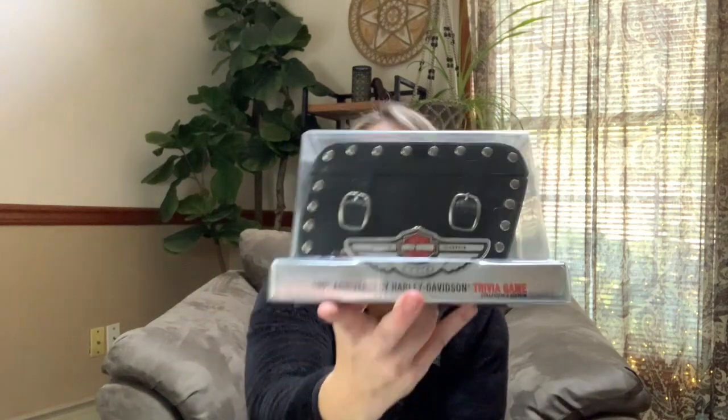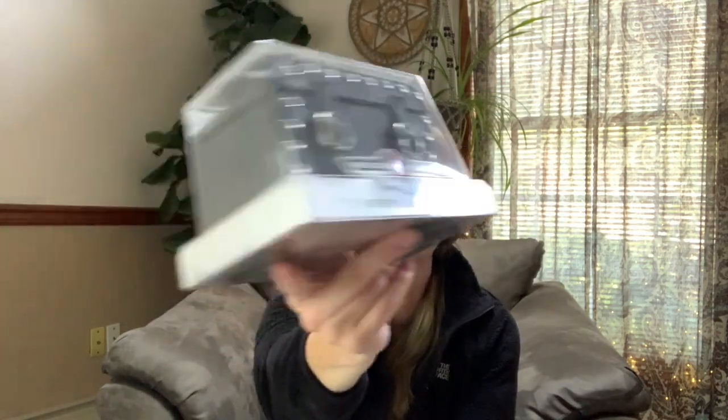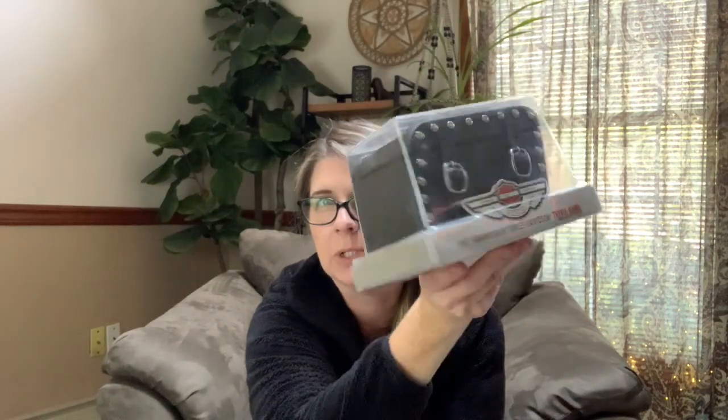then let's see here. Oh, okay. I got this. This is a trivia game. Marked five. Actually, I think I might have paid four for this, though. I don't know. It looks like a saddle bag. I just think it's kind of cool, and it looks like this sells for maybe between $20 and $30 plus shipping, so that's pretty cool.